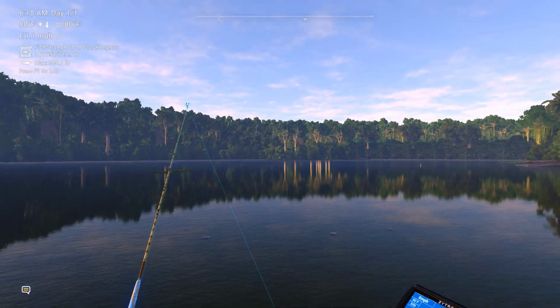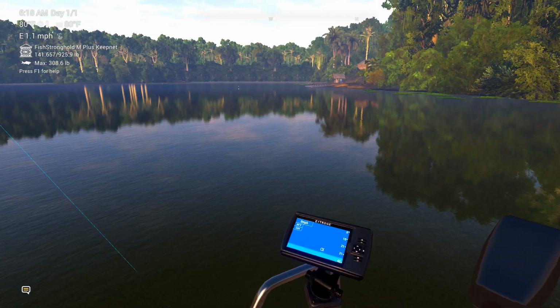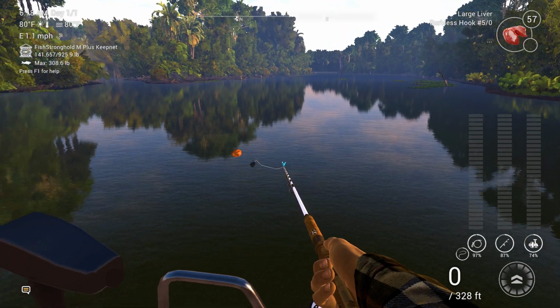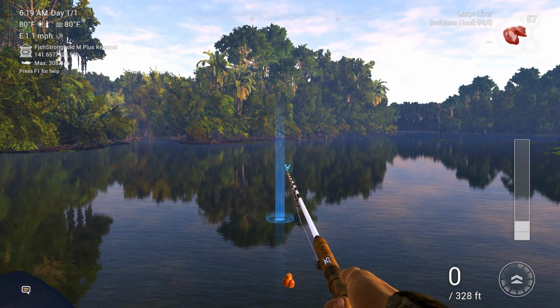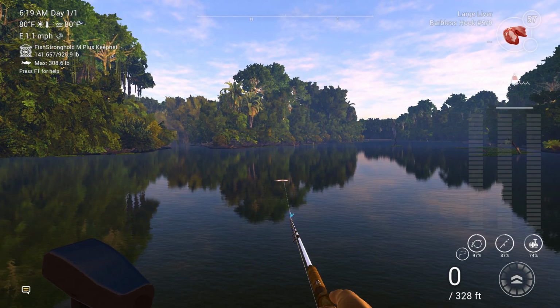Then we're going to put it in there. And I'm already getting a bite. Already getting a bite. Alright, we're going to try on this side now. Let's see if we have time to do it before we actually get a bite here.